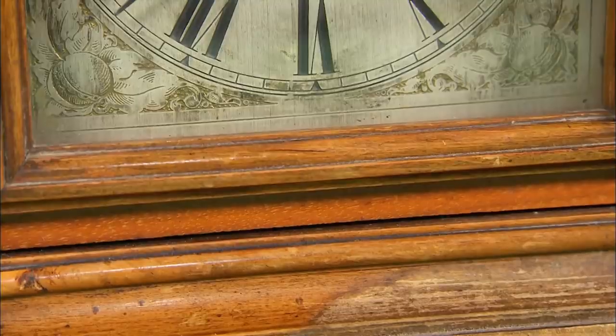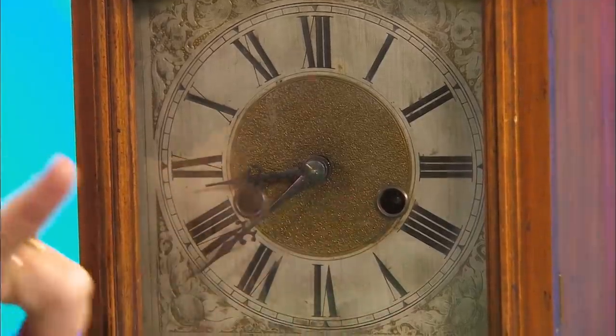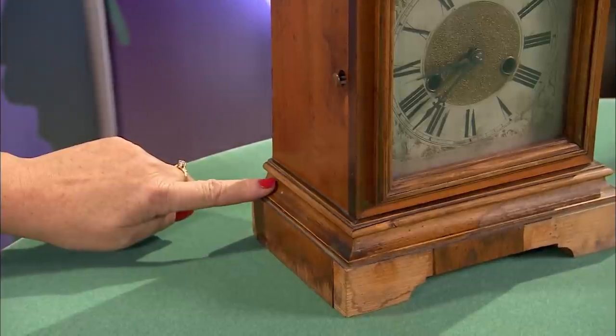No. Right, here we have a mantel clock. We've got the two holes. Single hole is a timepiece. The two holes is a striker. And if we were lucky enough to have another hole, it would be a Westminster chime. Walnut cased. These were mass produced in about 1900, slightly before, slightly later.